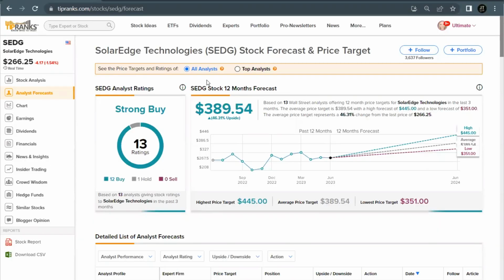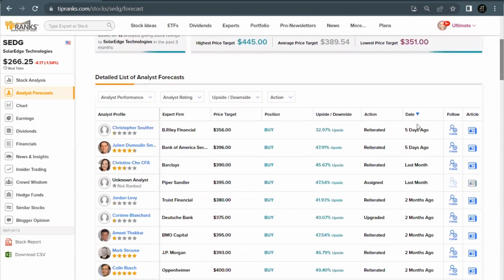Following that earnings report, we had a handful of analysts weigh in with their ratings, feeling pretty optimistic on the stock. It currently comes in as a strong buy based on 12 buy ratings and just 1 hold. And their average price target comes in just shy of $390 per share. That would be an upside potential of 46% from current prices for this next year.